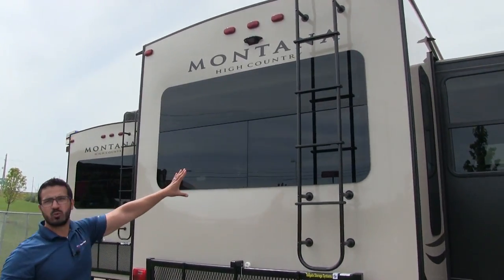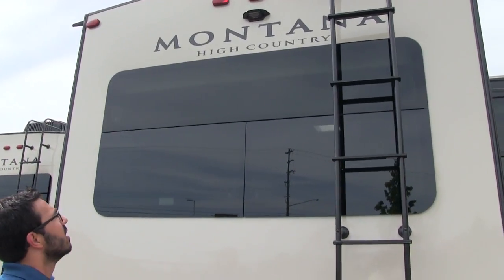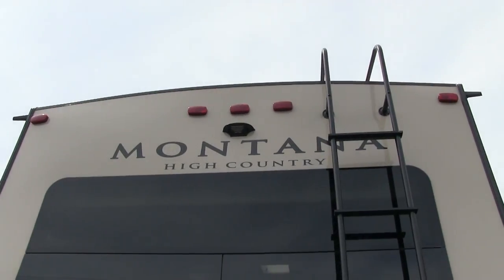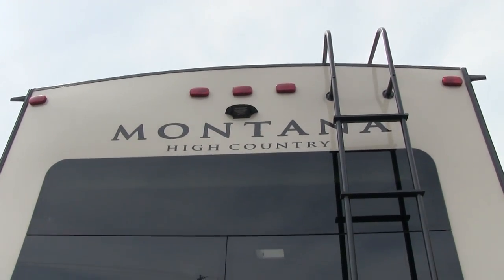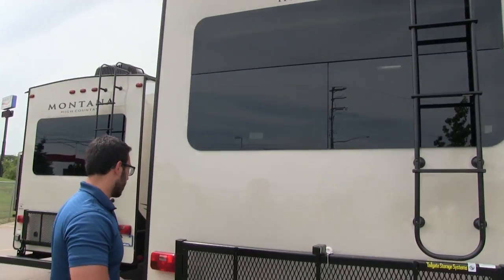Right there is that large rear picture window I showed you. You'll notice that both of these do open up. Right above that, you will notice the backup camera prep. So this is a pretty good size fifth wheel. If you want a backup camera on there, that makes it a lot less expensive to have it installed.